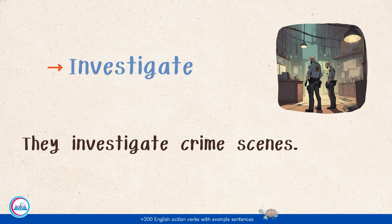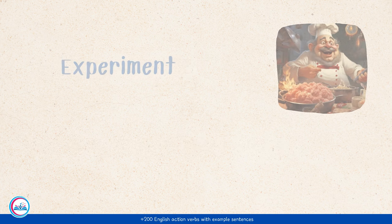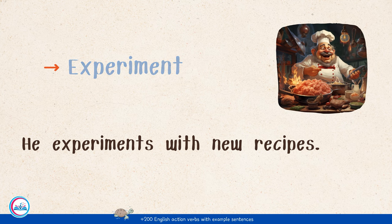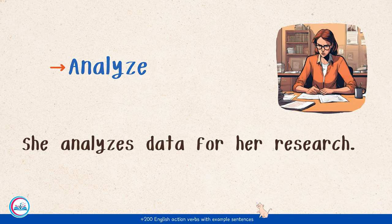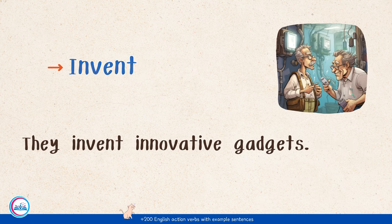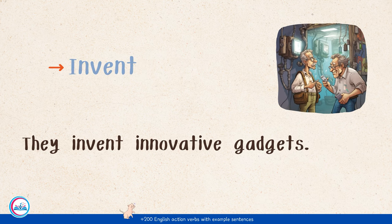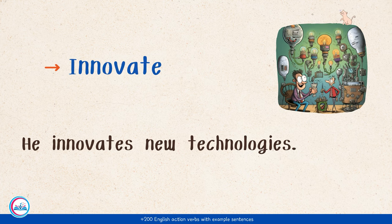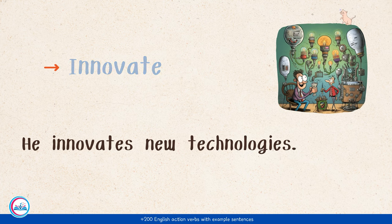Investigate. They investigate crime scenes. Experiment. He experiments with new recipes. Analyze. She analyzes data for her research. Invent. They invent innovative gadgets. Innovate. He innovates new technologies.